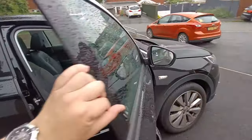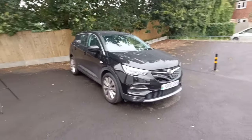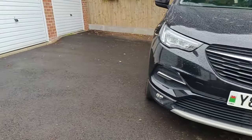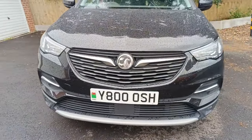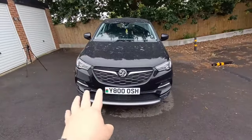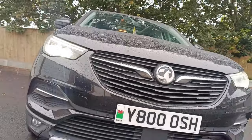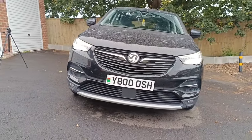So let's start with, first and foremost, the actual styling of the car. It is, if you squint hard enough, exactly the same as the 3008, but I quite like it. I think it's quite a nice, smart looking car, especially in black. One of the first things that I like is the two front LED headlights, complete LEDs, not just the side lights, which at night time make this car look pretty cool.